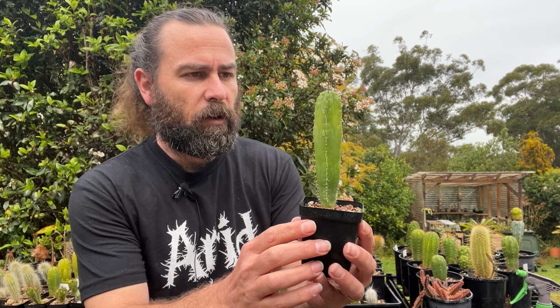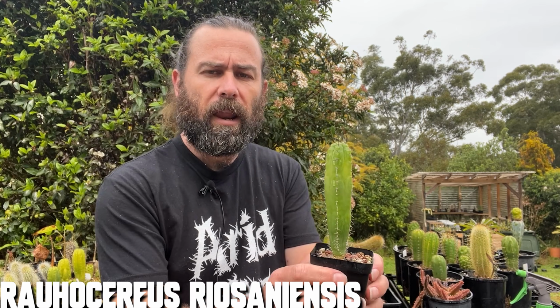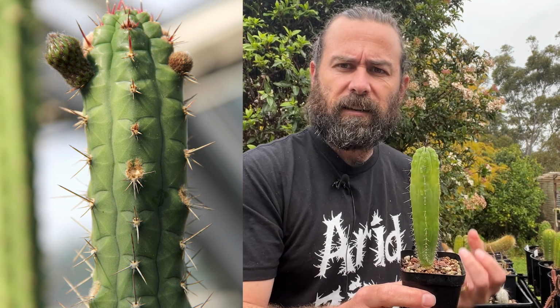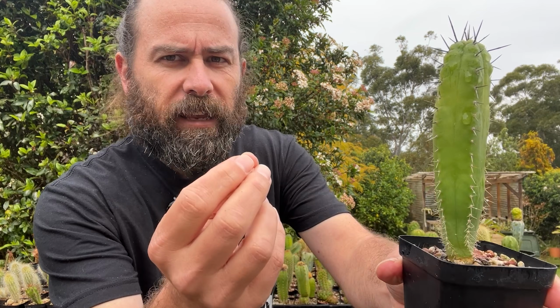Now I want to share with you this really cool seedling I've come across just now. This is called Rauhocereus riosaniensis, and when it gets bigger, this amazing plant has these almost geometric polygonal shaped tubercles all down the spine. Really an amazing form. But that's not what I'm showing you today. This guy hasn't grown into that stage yet. As you can see, it's been raining, and when it rains, when it gets wet, this plant, the spines become the most immaculate black color. Really heavy metal stuff. I love it.